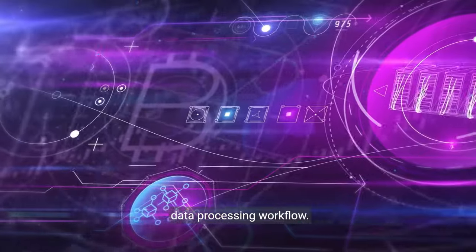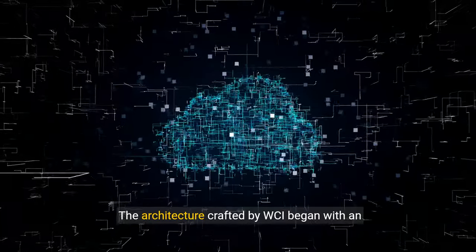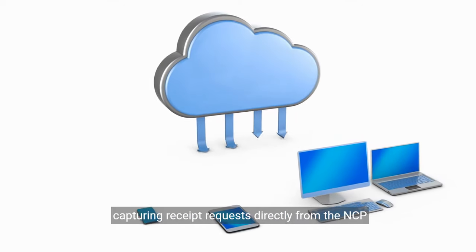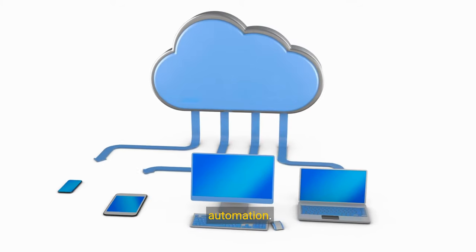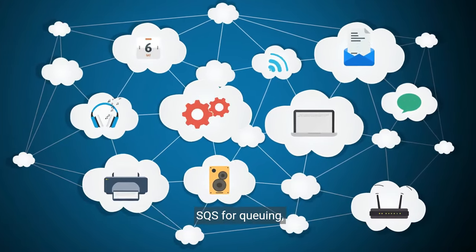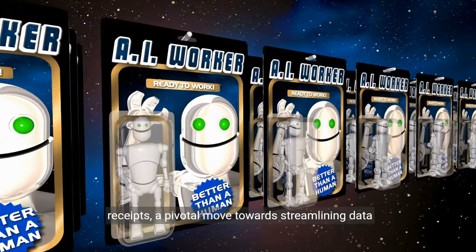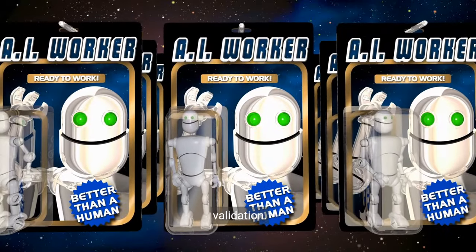their data processing workflow. The architecture crafted by WCI began with an API gateway endpoint, capturing receipt requests directly from the NCP mobile app, marking the first step towards automation. Utilizing S3 for storage, Lambda for processing, and SQS for queuing, tasks were created for Turk workers to transcribe receipts, a pivotal move towards streamlining data validation.